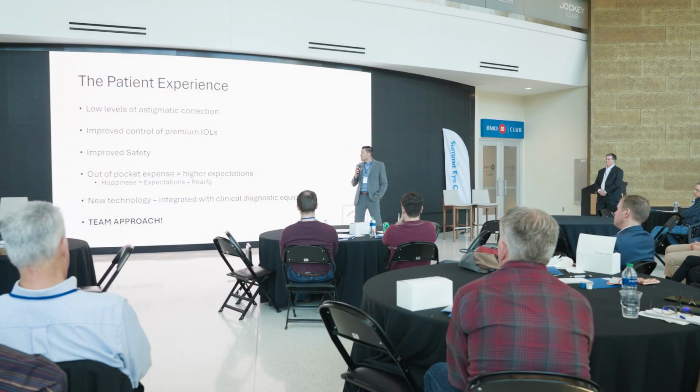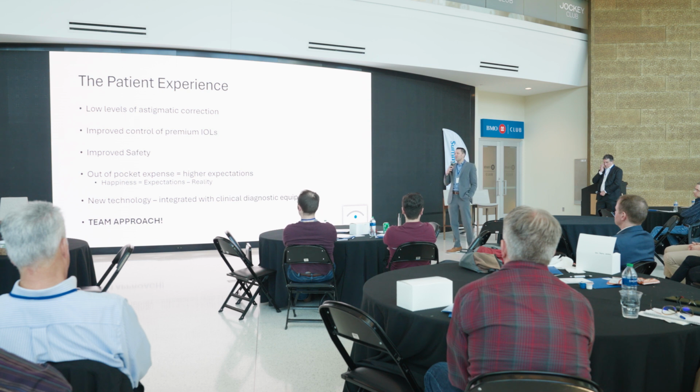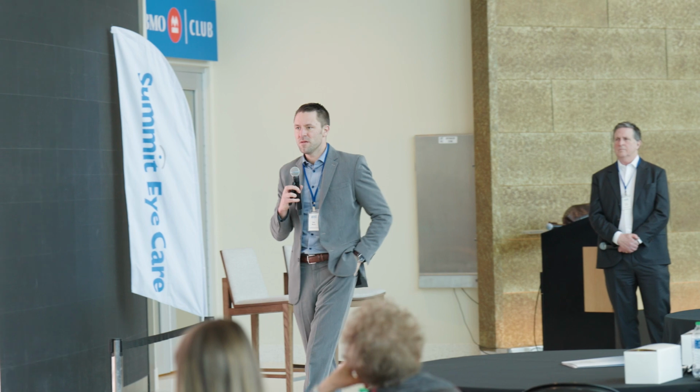We can improve the control of our premium lenses. So if I've got somebody who's interested in some sort of multifocal or depth of focus lens, we can more confidently tell them that with the use of the laser, we can get the lens to sit where it's supposed to.